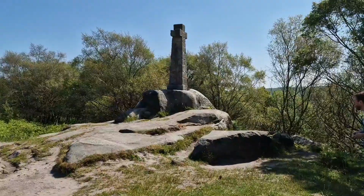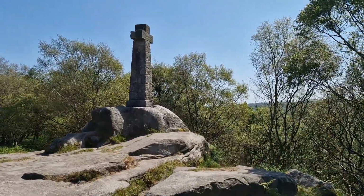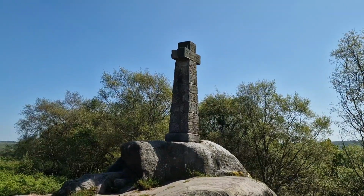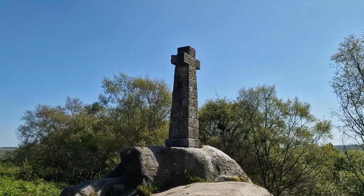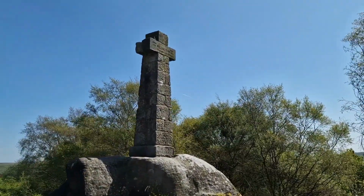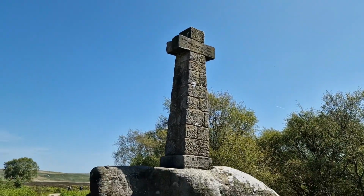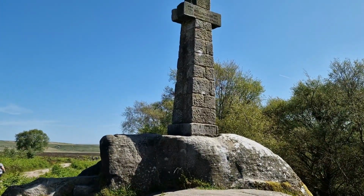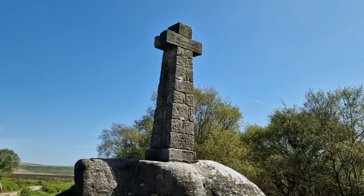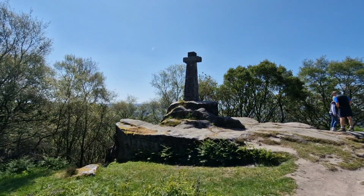After a wee while we came along Wellington's monument, dedicated to the Duke of Wellington for his victory at the Battle of Waterloo, 1815. A local man called Dr. Wrench had it built to counterbalance the memorial to Admiral Lord Nelson on the nearby Birchen Edge. As he was a military man, he thought this would be a fitting tribute to a fellow military man. Truly wonderful.